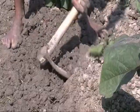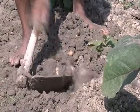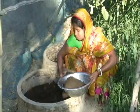I am getting more crops from using worm compost than from using chemical fertilizer. It helps to make the land fertile, increase the crop yields, and helps to control insects, and it keeps our family healthier. For this, we are using this compost.